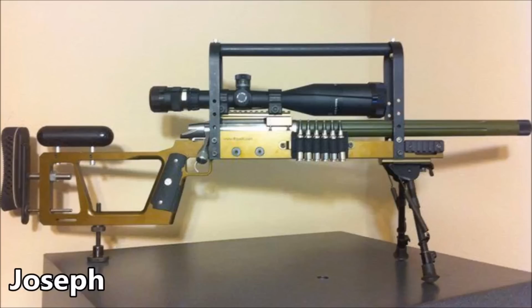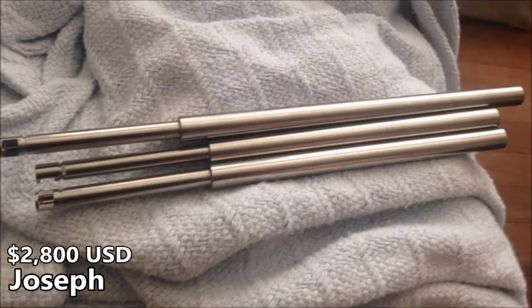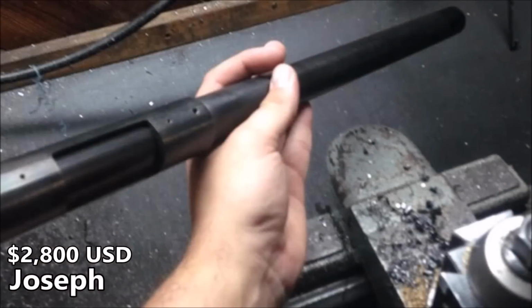As seen on the screen, this 12-pound build has been worked on in and out of a garage and has eaten up over $2,800 in the process, which paid for the 4130 chromoly steel, which is used in dragster frames, for the one-piece receiver and outer barrel, which was hardened at 900 degrees, polished, and then later blued.